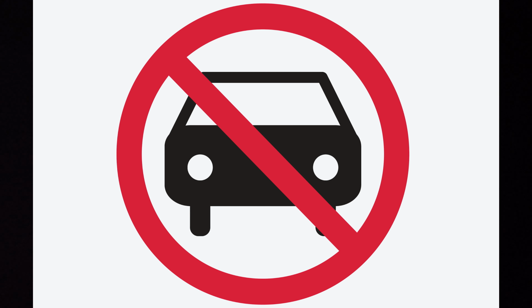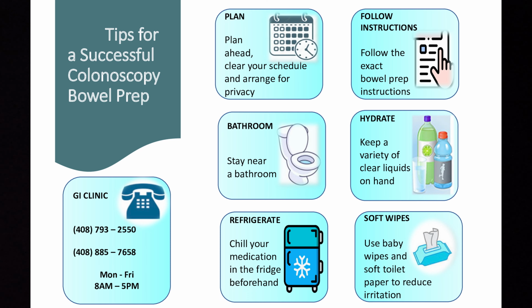Remember, you cannot drive after the procedure. The medication may cause you various levels of impaired judgment, short-term memory loss, and drowsiness for the remainder of the day. Therefore, a responsible adult must come to the GI endoscopy suite to pick you up and accompany you after the procedure.